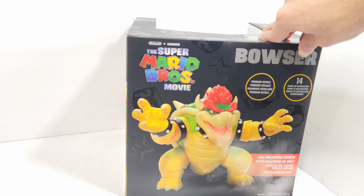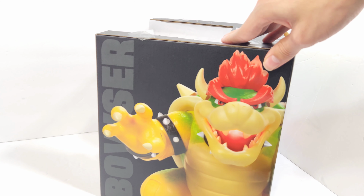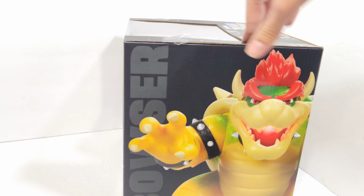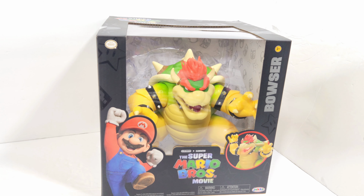Really cool. Nice fire breathing effects. We got 14 points of articulation. Pretty decent for Bowser, the big Bow Wow. And we could see nice light up. Staring into our soul. Doesn't have the cursed staring into our soul eyes. So yeah, really cool.